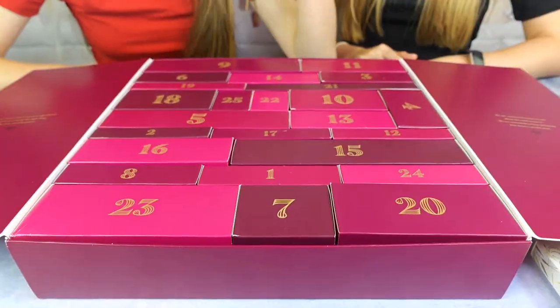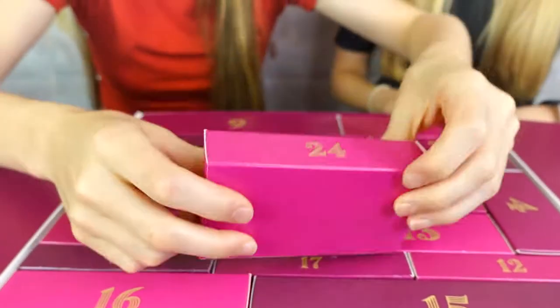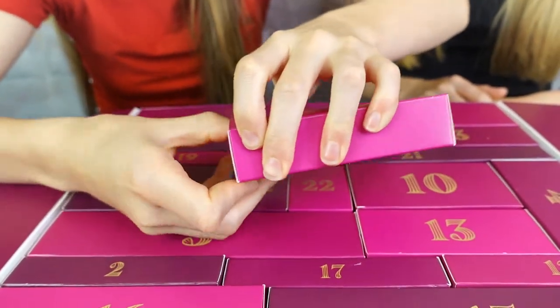Cucumber. It's Christmas Eve! Here is number 24 in here. So I wonder what this is. Santa's cookies.